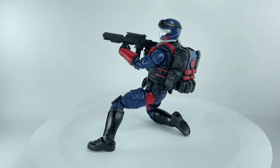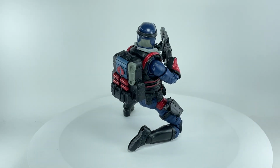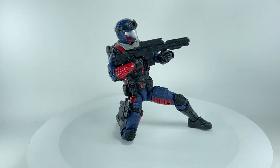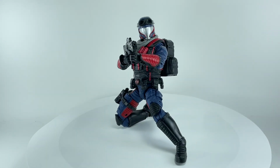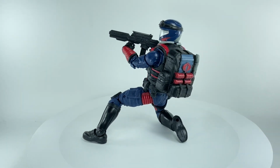It is so refreshing to finally get one in the 6-inch scale or the 1/12 scale in updated modern aesthetics. He's got everything. Great weapons, well, kind of look like Nerf guns. Okay. A great uniform, an updated look. That helmet and visor, absolutely stunning. Everything about this figure is perfect.